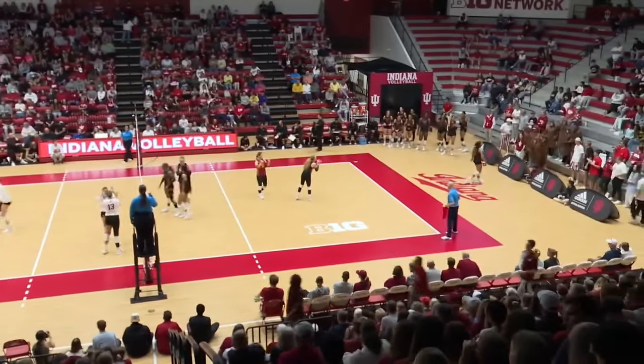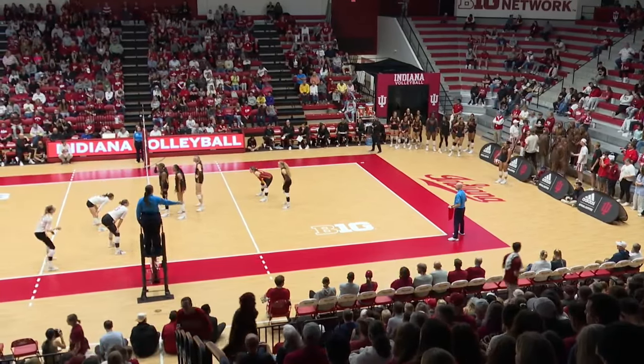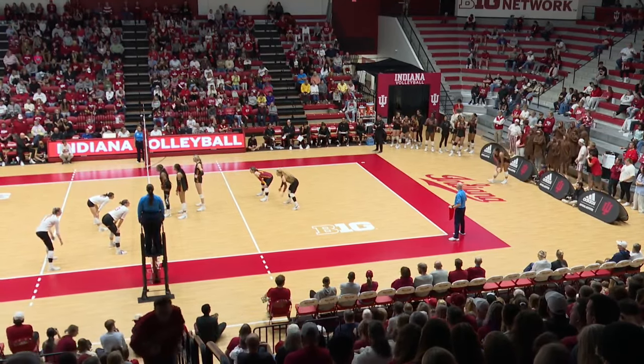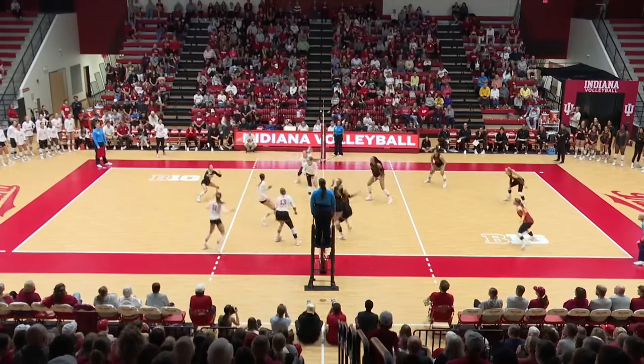Indiana losing some steam. An 8-point lead, 22-14 for USC. Here's Tuaninga again. Whacks it over. Man, Alonzo Corsellis keeps it in control.